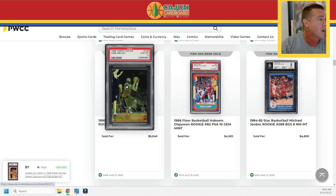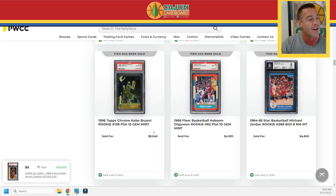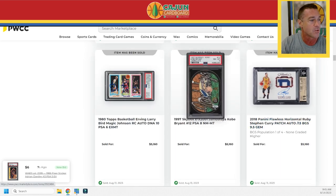So that worked. A really green Kobe Bryant, Rasho Nesterovic dual card, PSA 10. This is Kobe's Topps Chrome rookie, 5,040. Those just scare me because they're so green. Look, it's a Steph Curry patch autograph, 5,160.